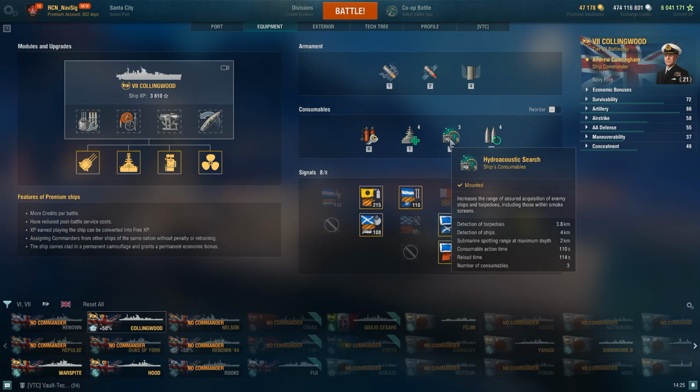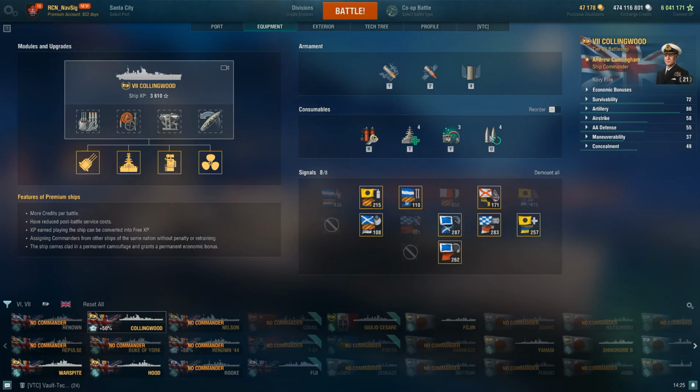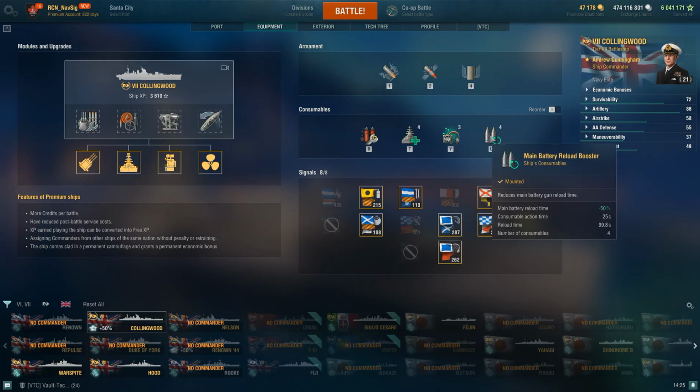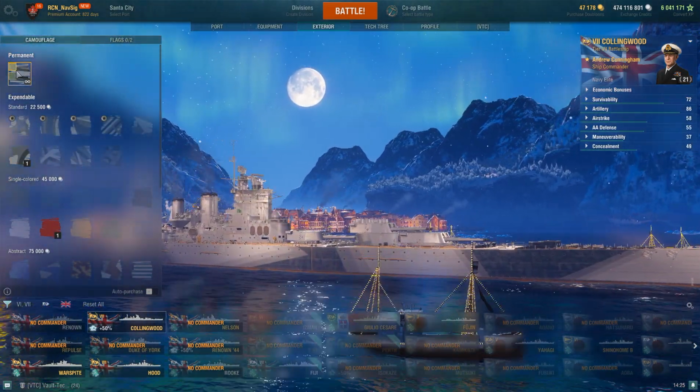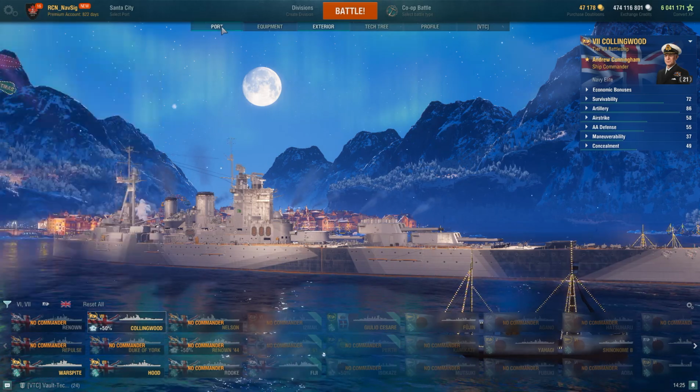4 kilometers for ships, 2 for mutual spotting for submarines, and 3.8 for torpedoes, and a reload booster, which is interesting. But that's her shtick, so to speak. Down below, here's the flags I take. And again, I'm not too sure about these two shticks. Exterior, for me, I have the permanent camo here. I don't buy camo anymore.